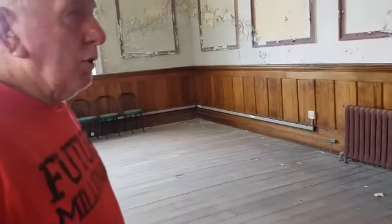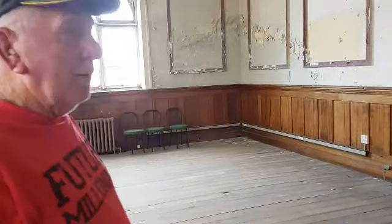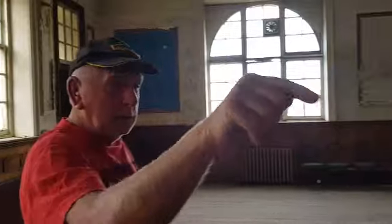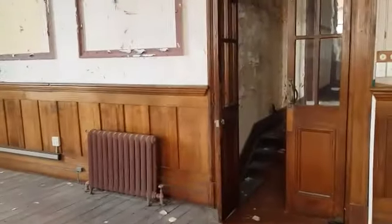So where would it be heated from now? I'm not quite sure, the boiler's still down there. I haven't been down to the basement in a long time. Well, there's a boiler shed outside. Down underneath, yeah. Oh, okay. Oh, this is magnificent.